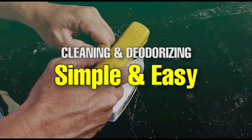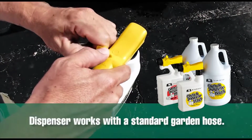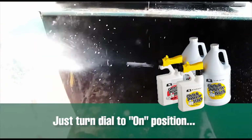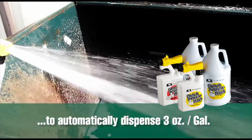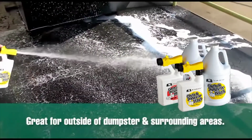Our dispenser makes cleaning and deodorizing simple and easy. Dispenser works with a standard garden hose. Just turn the dial to the on position to automatically dispense 3 ounces per gallon. It is great for outside of the dumpster and surrounding areas.